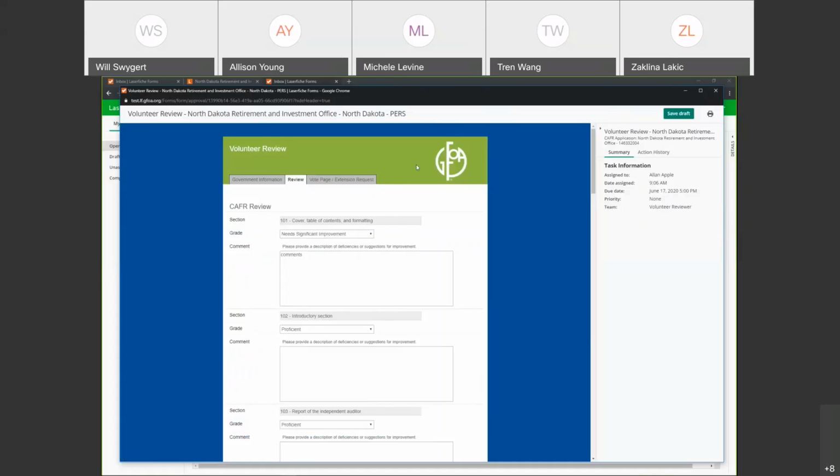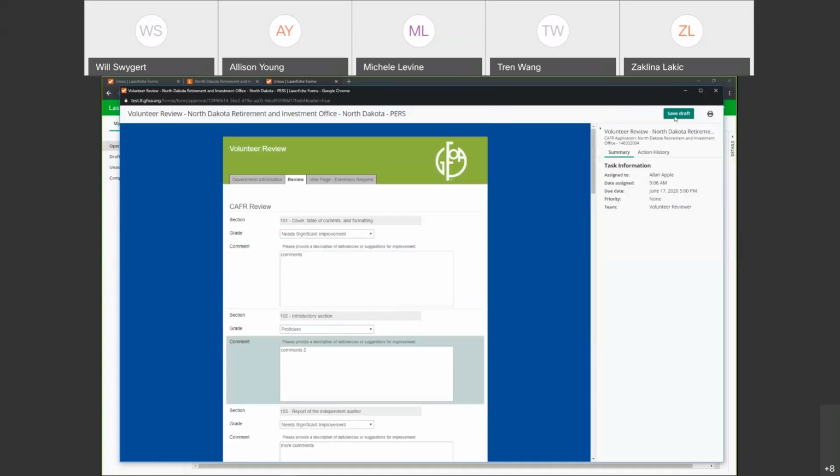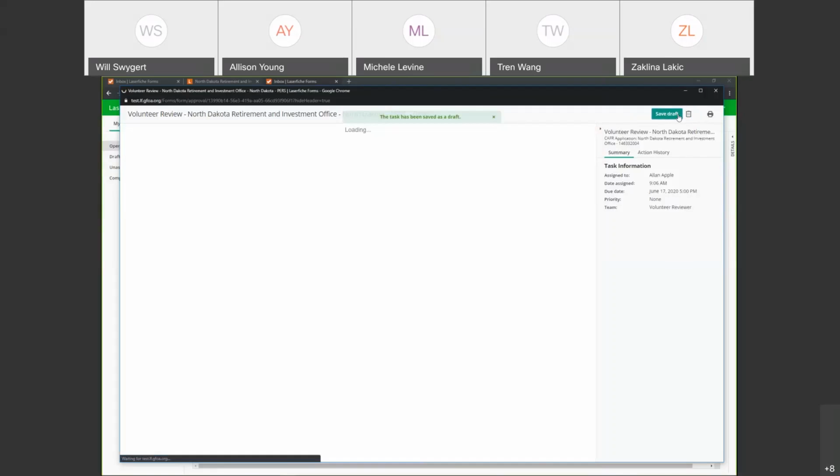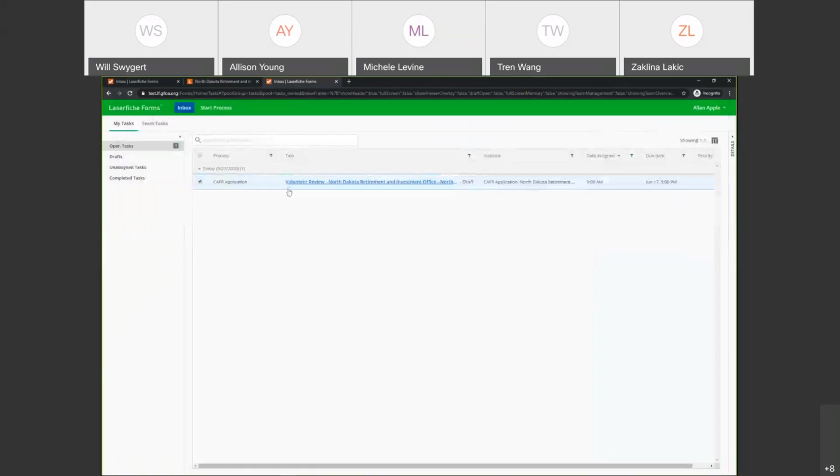Let me show saving a draft real quick so you can take a look at that. So I'm going to apply a couple comments here and a couple grades. So let's say I want to come back to this later. I can use the Save Draft button in the top right. So I'll click Save Draft. And Forms will tell me that the task has been saved as a draft. It's going to reload it for me, but if you want to just close out of it, you can go ahead once it's been saved as a draft.